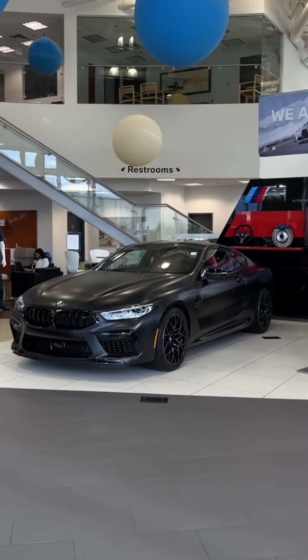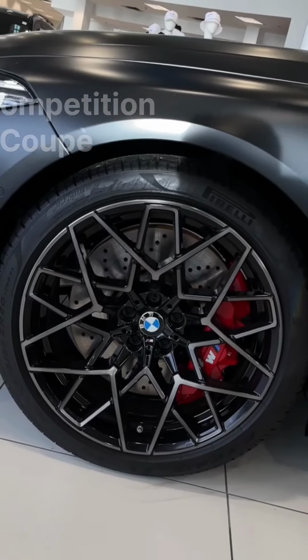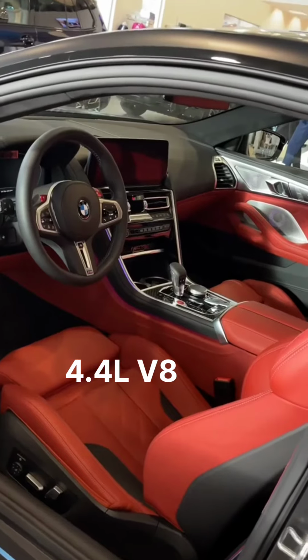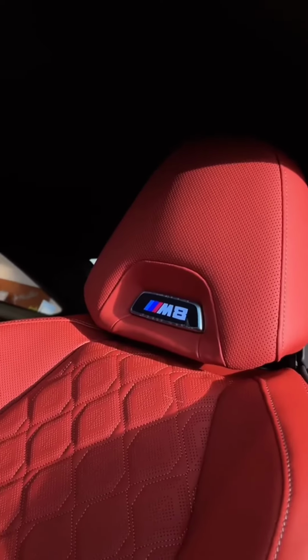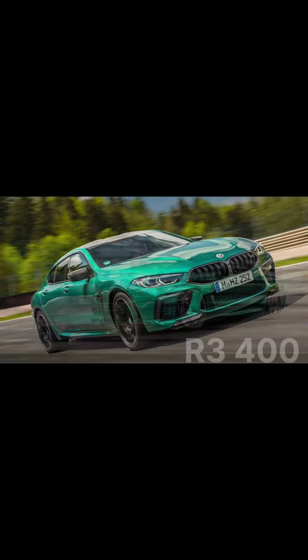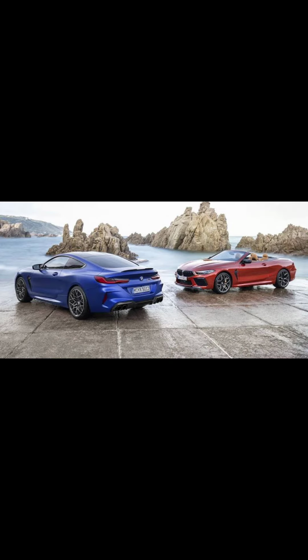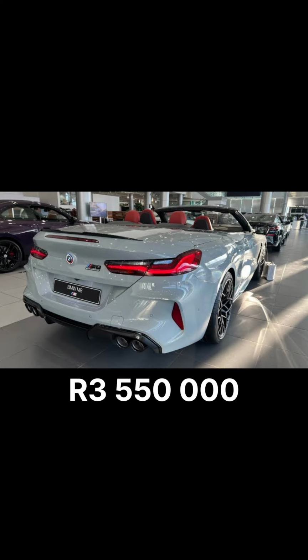Last but not least, the beast, the speedster, the M8 competition coupe. Under the hood is hiding a 4.4-liter V8 twin turbo, producing 617 horsepower. It starts at 3,400,000 rands. It also comes with a convertible, costing 3,550,000 rands.